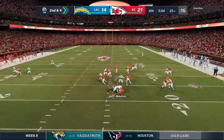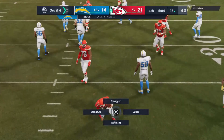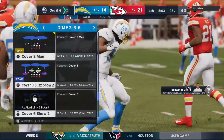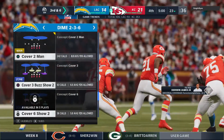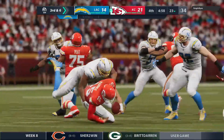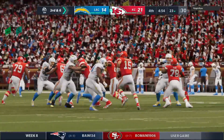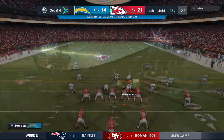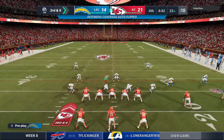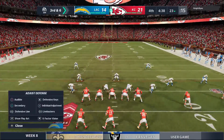Looking to throw again on second down. Mahomes. Well, that play was the very definition of fast, quick, and in a hurry. Suddenly, he was there. Yeah, blink of an eye. That happened fast, and a big sack. The Chiefs on third down. They've been good, 3 for 4 thus far. This will be 3rd and 6.